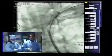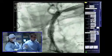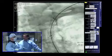If you consider dilating, you may have considered undersizing a balloon and dilating it with a 7, let's say. You absolutely could. Or use your 6 balloon again. Yeah. Can you give me a straight tip catheter?